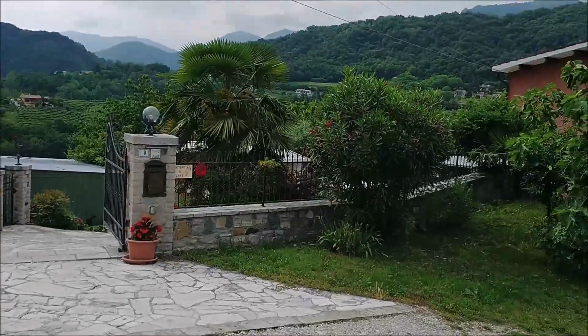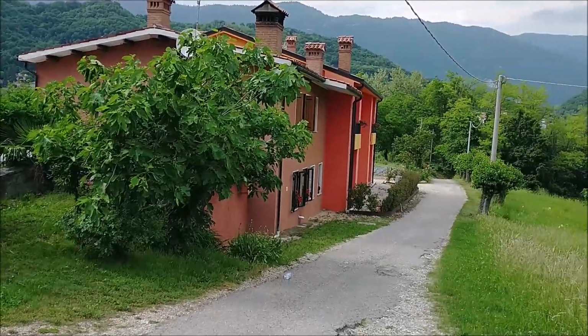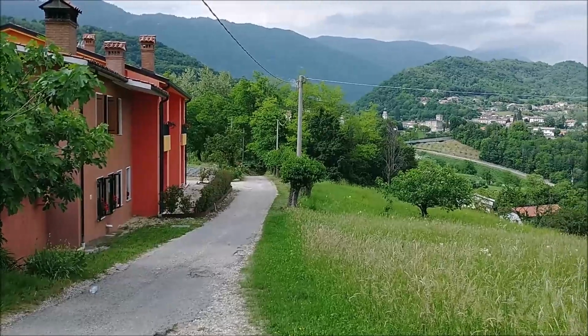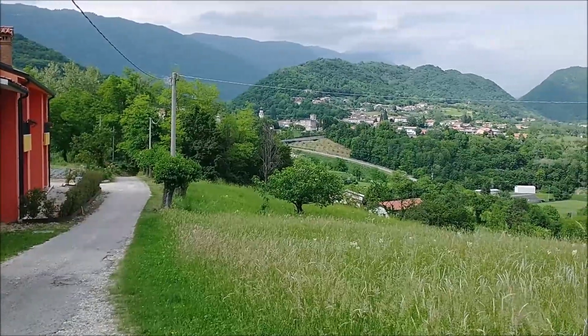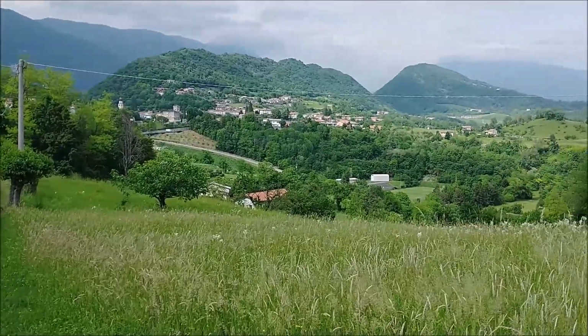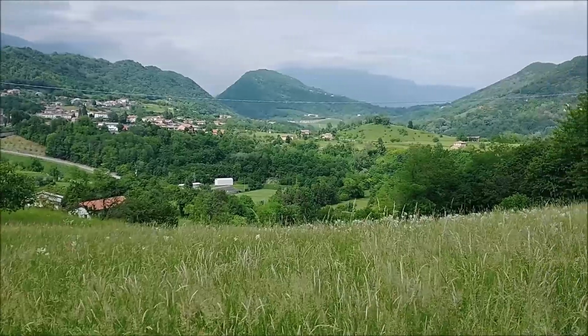Here's the outside view of our place we're staying, La Vigna Fiorita, one of those, I forget. But this is the other side of the property, looking out over this valley. The view's pretty amazing. It's quiet up here too. There's all these beautiful homes and farms.